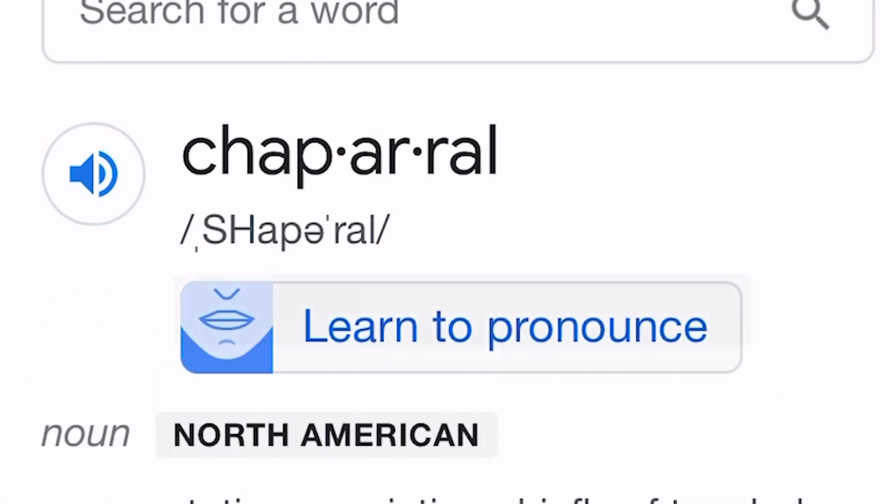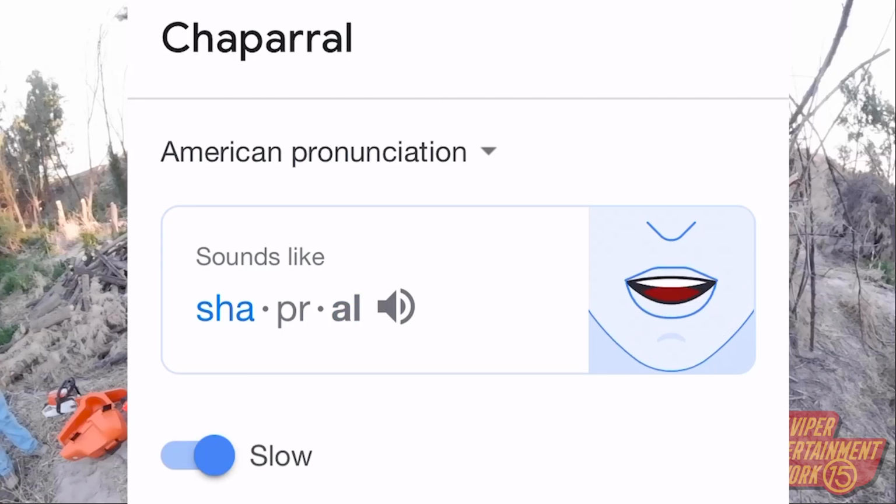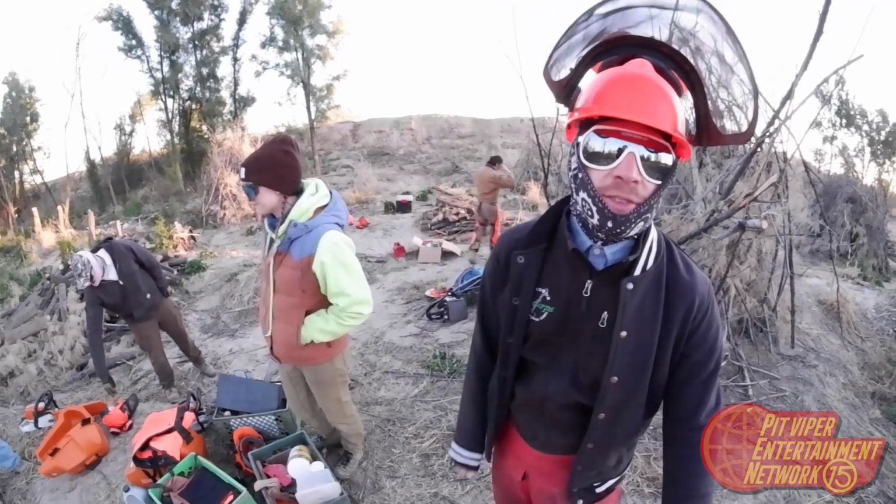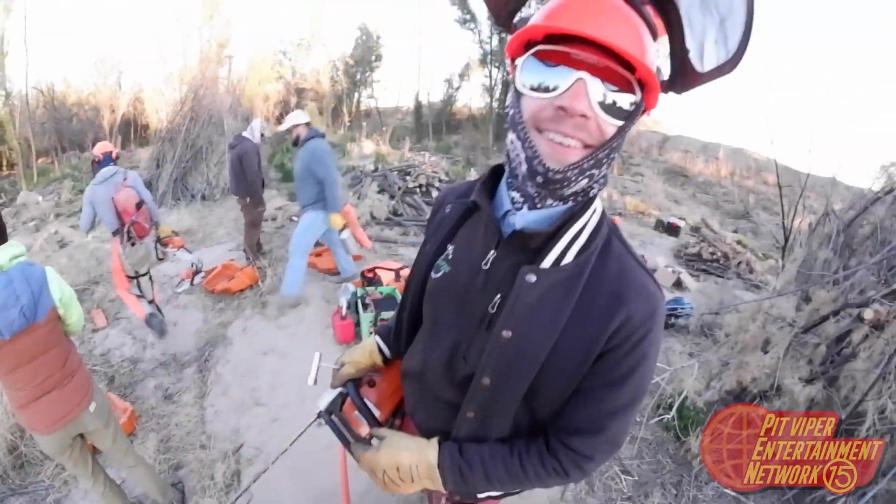Chaparral. So they just were like, yeah, these are what you wear so that your legs don't get all cut up. Paul has something important to tell us about chainsaws.